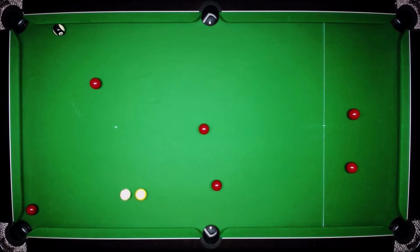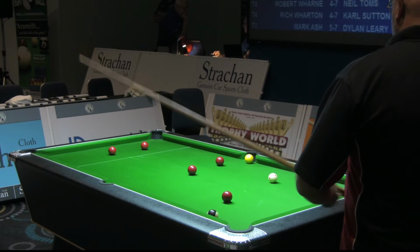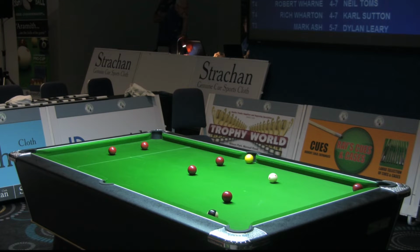If that stays out, that's worked out really well. Would have been disastrous if it had fallen in. As you can see, he wouldn't have had a shot on the black, but that's absolutely perfect now. Just got to negotiate a path for the cue ball still.